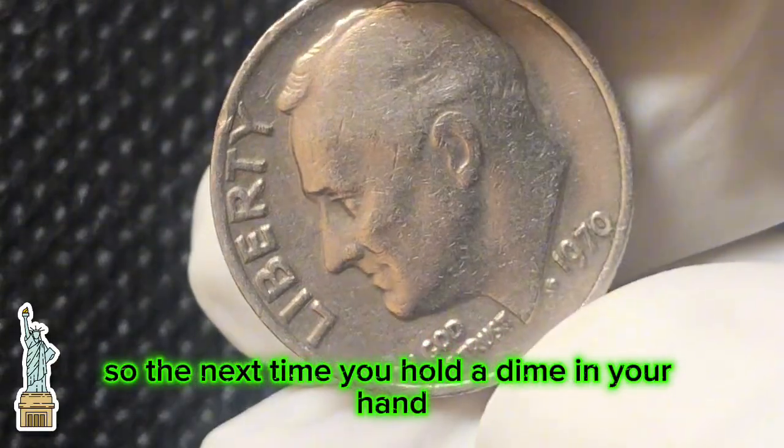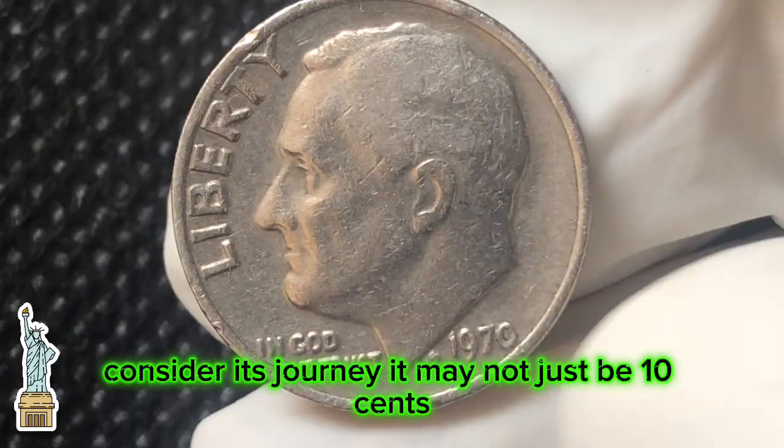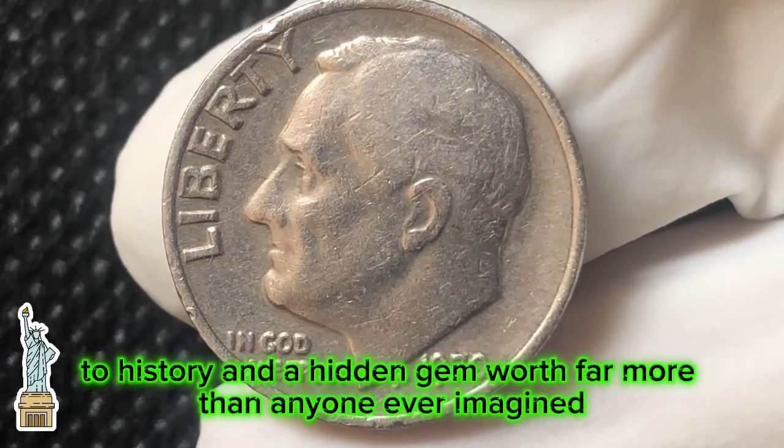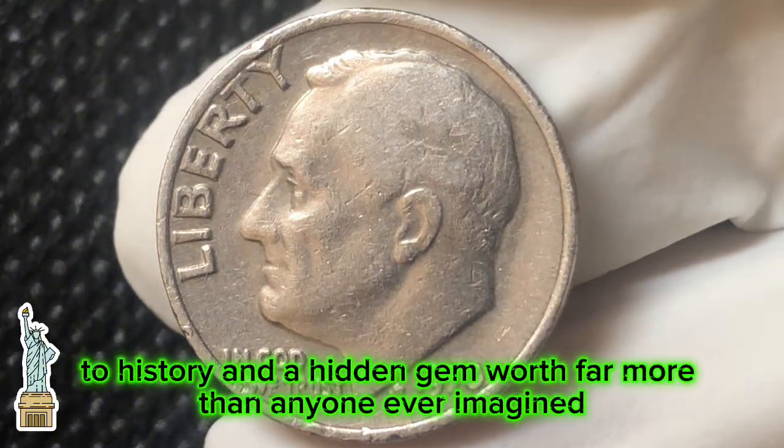So, the next time you hold a dime in your hand, consider its journey. It may not just be 10 cents. It might be a silent witness to history, and a hidden gem worth far more than anyone ever imagined.